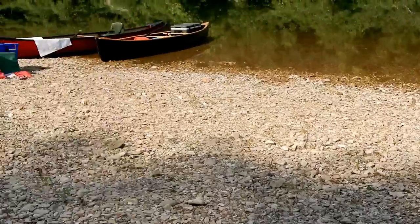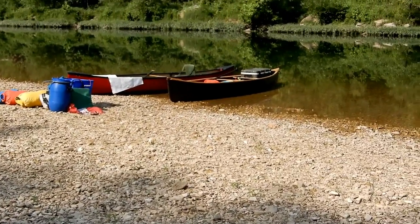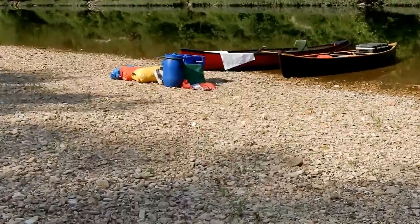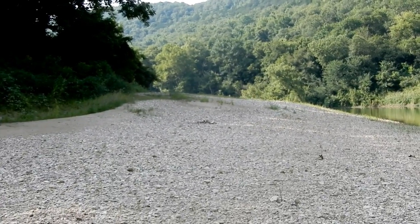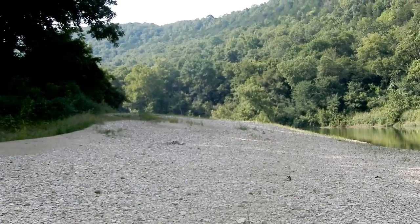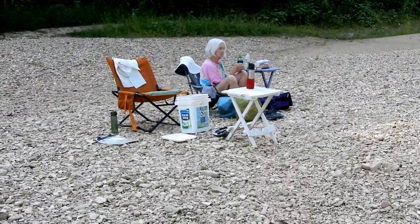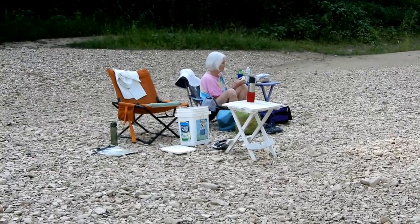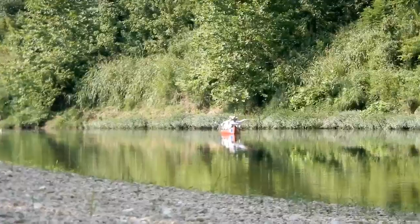Down here is where the canoes were sitting, and the cooler, and the paddles, and the life jackets. They started to float away. Up over the rise is where the two boys were camped, where their canoe floated away. And here's Georgia all ready to go. Here comes the boys.